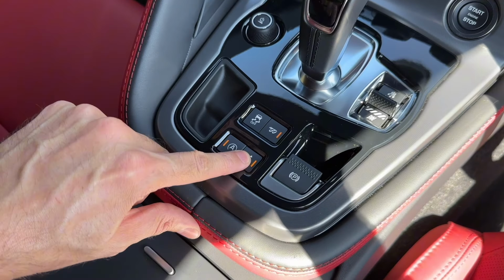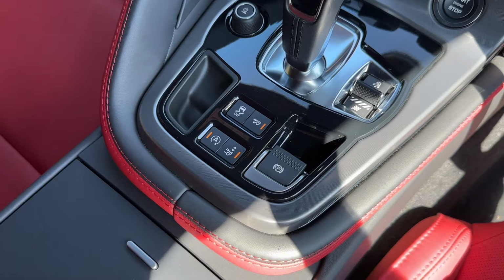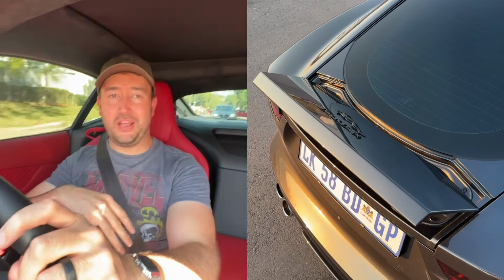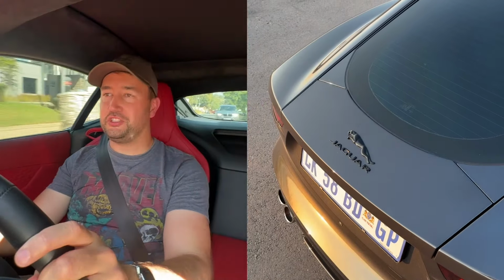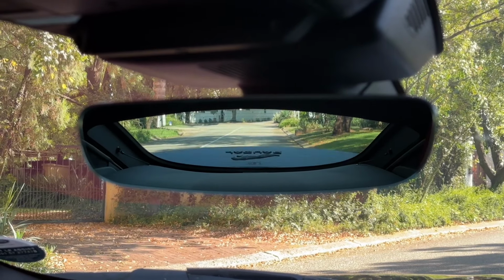And then below that, you've also got a button to operate the rear wing. So if you didn't know, the F-Type has got a wing that can lift up and go down as well. Once you reach a certain speed on the highway, I think it's around about 100, 110, it automatically pops up. But if you want to lift it at any time, you can just select the button down here. You might see it in the back and it'll automatically pop up. That's quite a flex, especially if people see it coming up from behind.